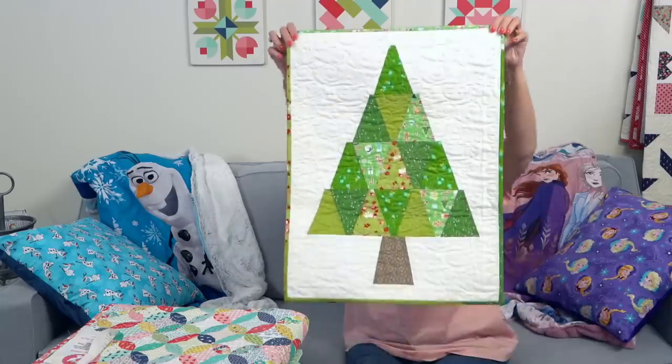So you just need 26 green fabrics, 5 fat quarters for the tree, actually 26 5-inch squares for the white, 5 fat quarters for the tree, and just some random scraps, and then binding and backing. So that's our free gift to you this week.